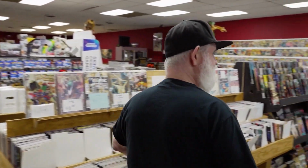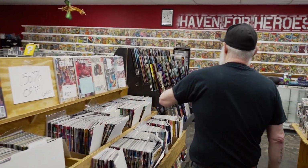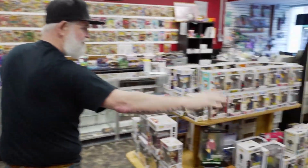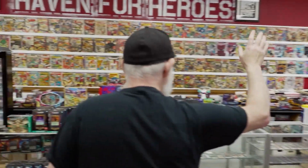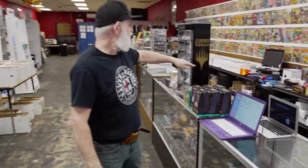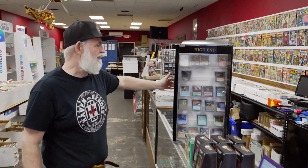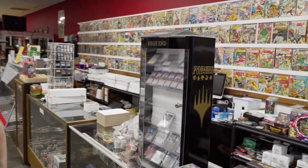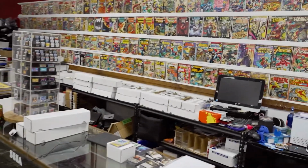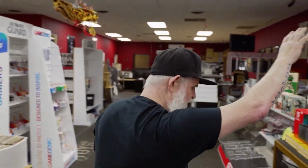Come through, we got some recent back stock here. The last couple of weeks is here. More Pops, DC. We got our Magic. We do Magic the Gathering. We got a couple of cases of that. We got our fancy jewelry case for the high-end stuff. We got all our sealed product. We have some Pokemon back behind there. We got our beautiful wall up here.